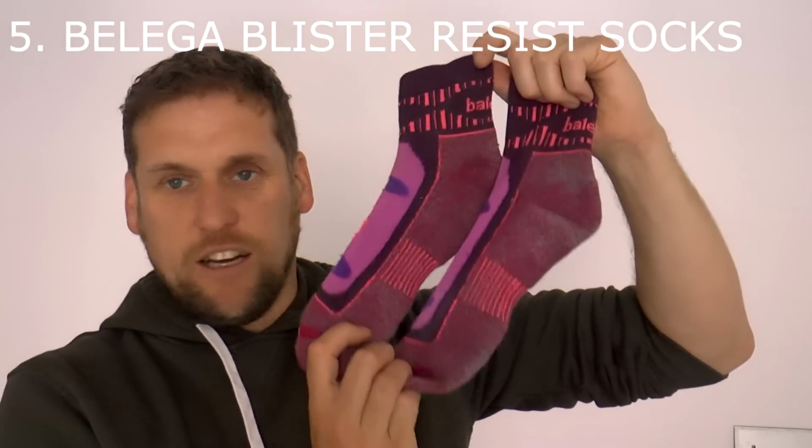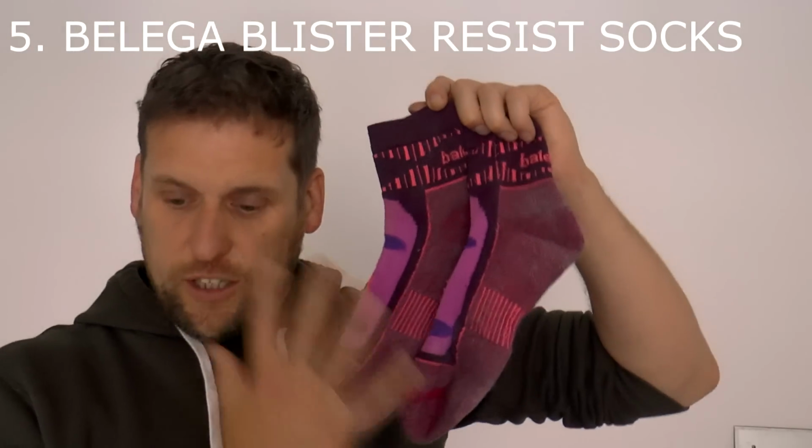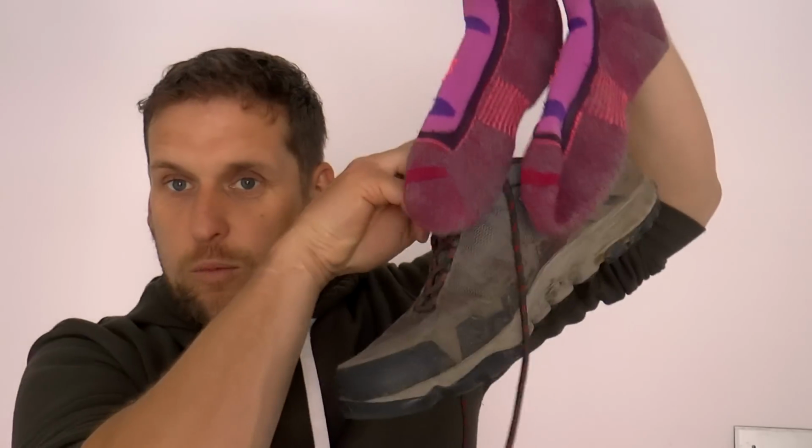Extremely comfy, extremely light. One of the best buys of my Summit or Nothing career, I'd say. But to accompany that, the next product I'd like to talk about, which is product number 5, is my BELEGA anti-blister resist socks. These anti-blister socks, I wore them with those for the Mighty Hike.